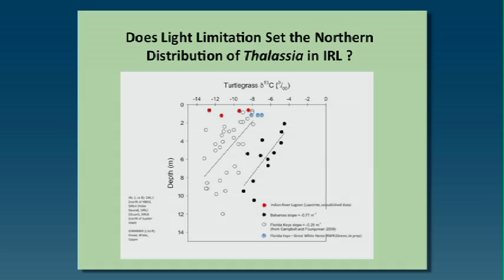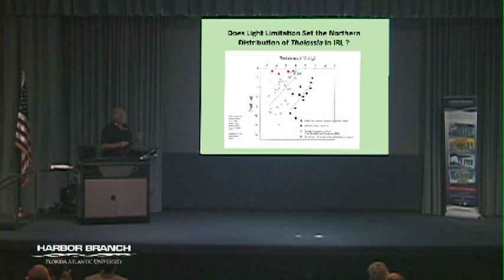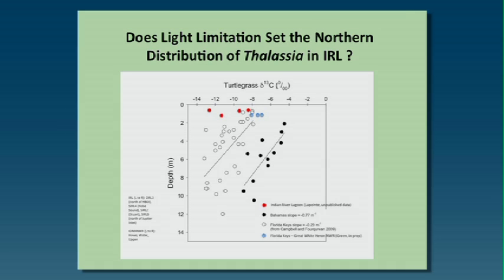Dennis pointed out the importance of light reduction to seagrass decline in the lagoon. We all assume it's reduced light causing the die-off. We're actually getting empirical data with carbon isotopes. These are data showing the Bahamas, the black dots, the clear dots are the Florida Keys. Those red dots are the Indian River Lagoon. These plants become depleted in the delta C13 content of their blades under light limitations. So this really shows how light limited these plants are.